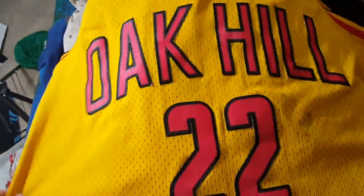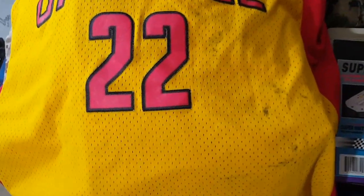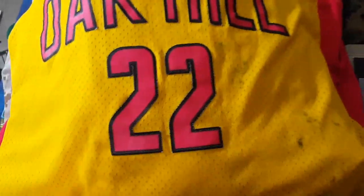And then an Oak Hill jersey. This is Carmelo Anthony, I believe, high school jersey. Unfortunately, it's got a bunch of stains. I bought it with the jump soles and an Eeyore jacket that's getting washed. This was kind of thrown in for free. It is a good jersey that usually sells for like 25 bucks if it's cleaned up, so we'll see.